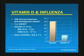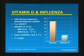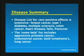Influenza, a funny question was asked by somebody once, or sort of funny anyway. Anybody ever wonder why we get the colds in the wintertime? Well, maybe it just happens to be that we don't get enough vitamin D in the wintertime.